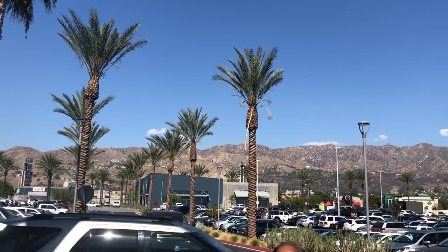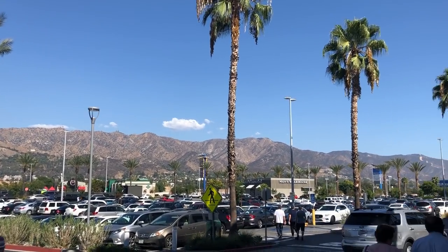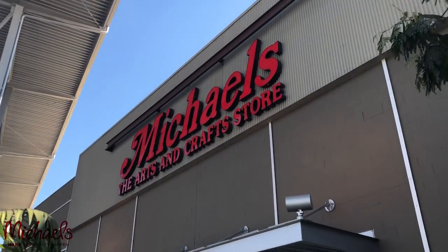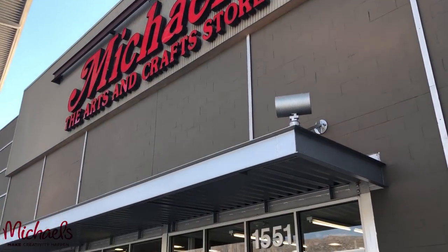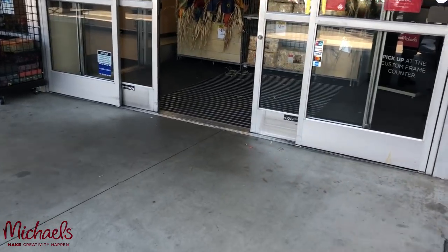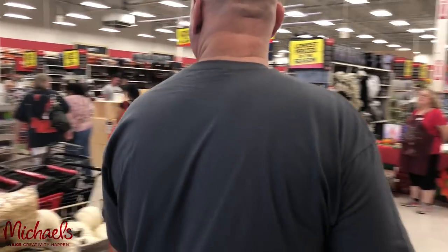Just stop for a second to take in the lovely mountain range we've got here. Okay, so we're back at Michael's. This is the second time we've been here. They had the best stuff by far. This is a different store, so maybe they will have some cool stuff. Literally, it is the entire store.